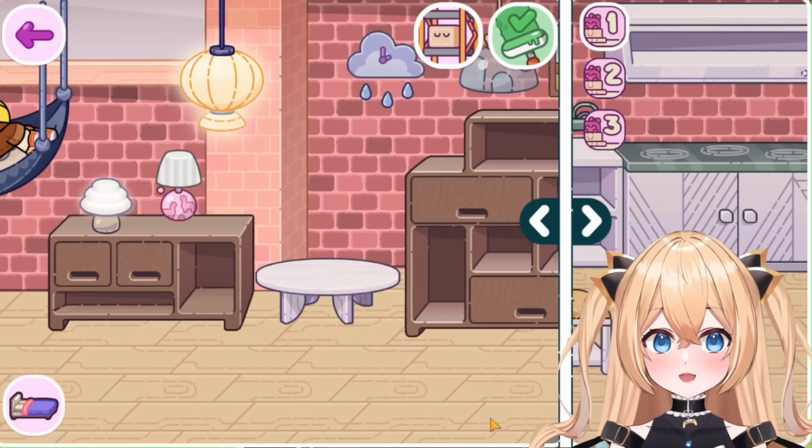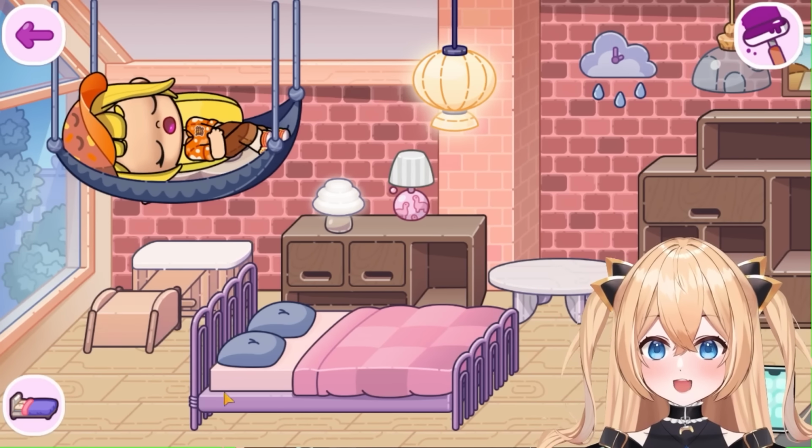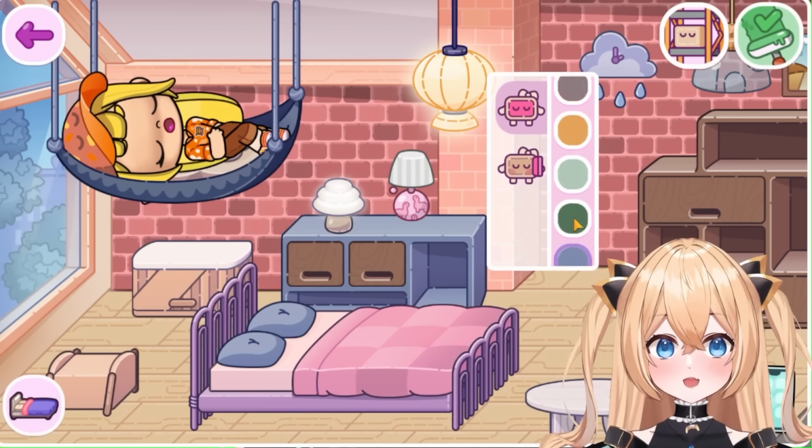My gosh, guys, look at how crowded these items are. There's so much stuff everywhere. Okay, let's try this. Let's make it nice and pretty. First, let's change the color. I'm gonna change this too.